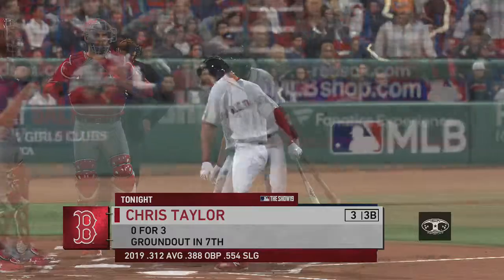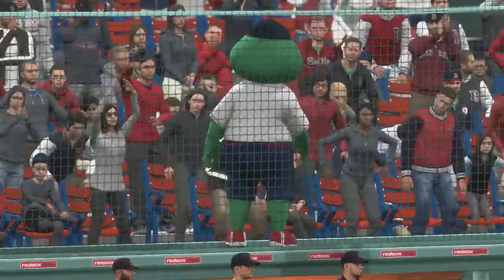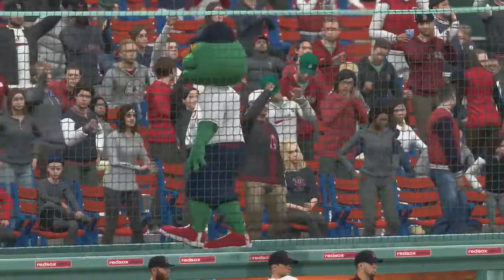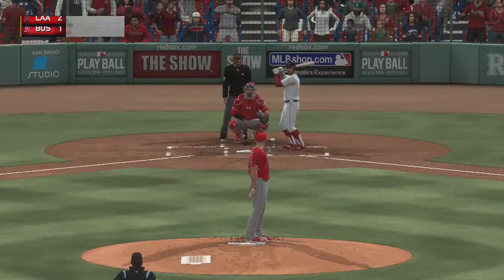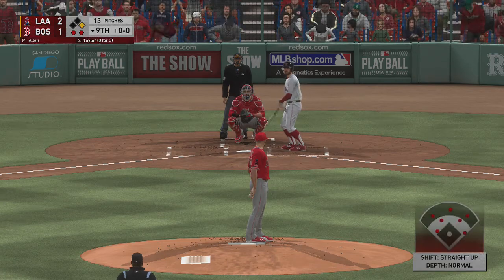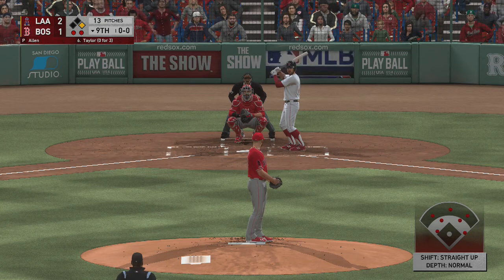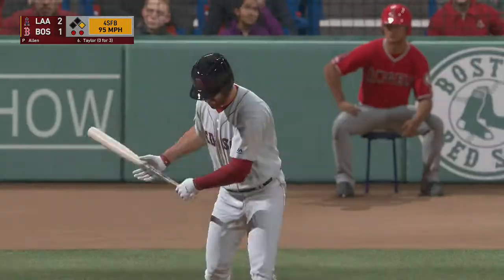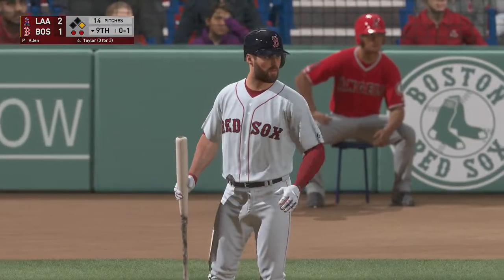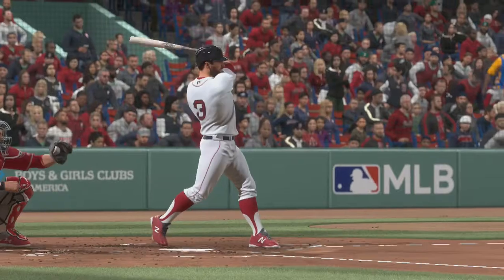And in to hit next, it'll be the ever-versatile Chris Taylor. From the stretch, here's the pitch. Now a big fastball, and he's well behind it with the swing. He's going to need to shorten up and get that foot down a little bit earlier if he hopes to be catching up to that fastball.